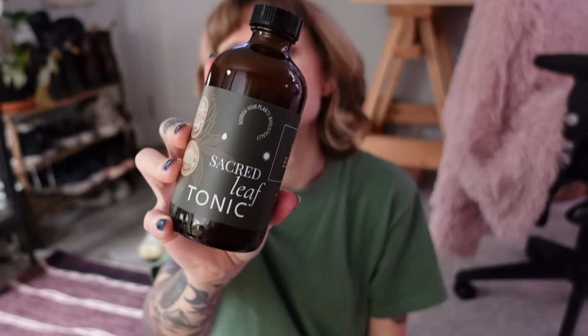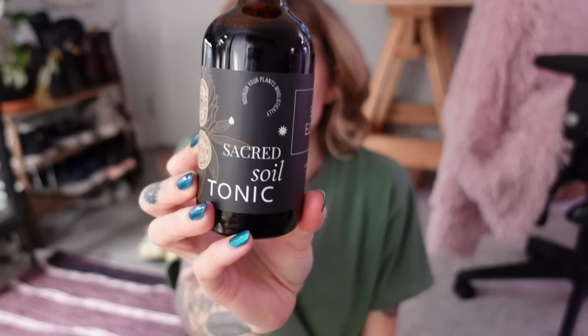Okay, so the first thing is the Sacred Leaf Tonic. I use this to clean my leaves and help prevent or treat for pests. And then the second thing is the Sacred Soil Tonic. I love this stuff so much. I feel like I can see such a noticeable difference in my plants when I water with this. It's kind of like a soil conditioner.